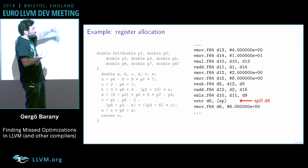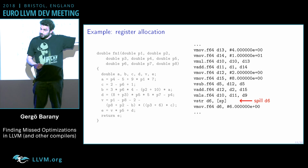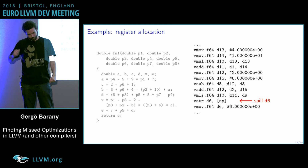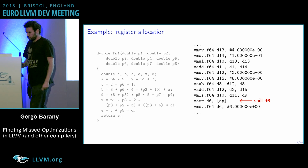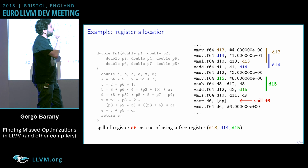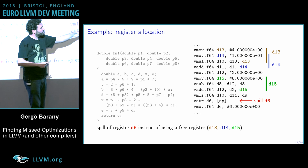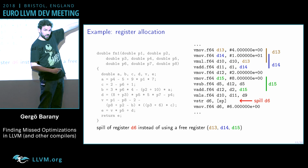This is a spill. So somewhere in this code, the register allocator decides that it has no more free registers, so it has to spill something to the stack to free up a register, so it can use it for some computations, which is okay, which is what the register allocator has to do if there are actually no more free registers. Turns out in this case there are at least 3 that it could use, or so it seemed. So D13, D14, and D15 are each used very briefly above this point and then never touched again. So they would be free at this point.